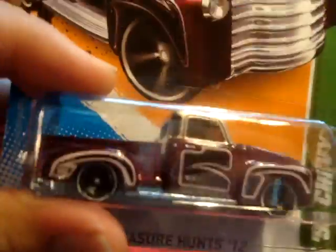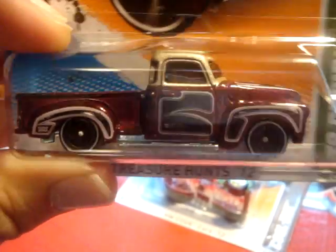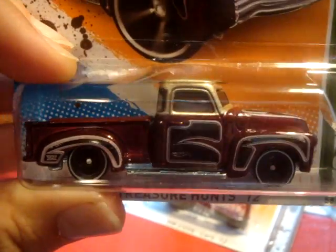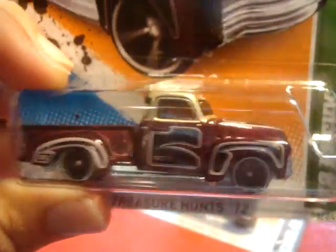All metal car, really hefty. And the bed sags on this. When they recast it or something like that, redesigned it, the bed sags. Not a huge fan of that. But other than that, tampos, wheels, everything's perfect.